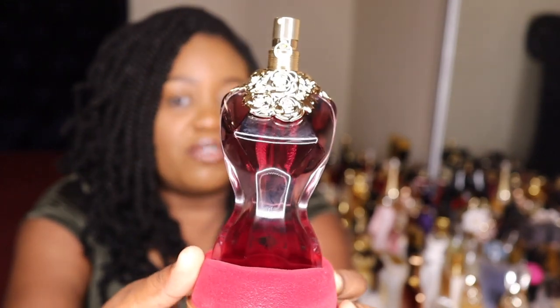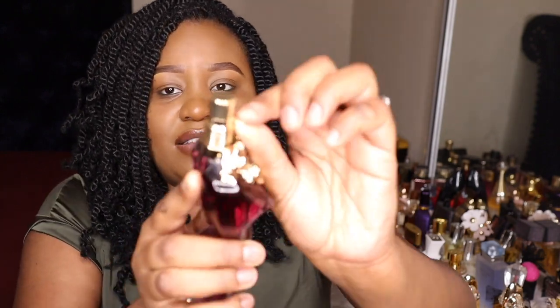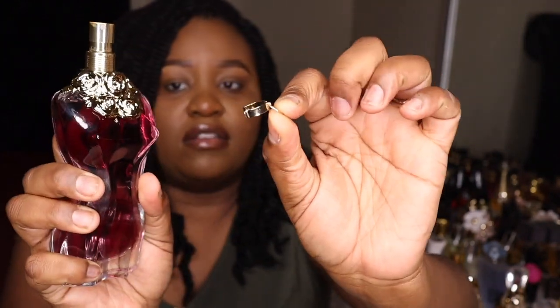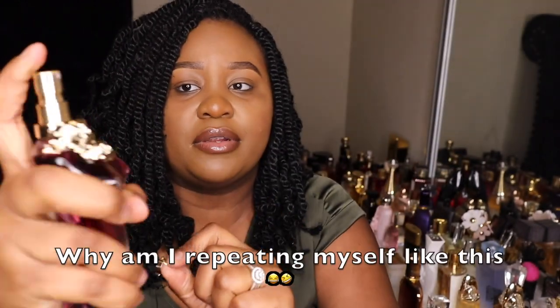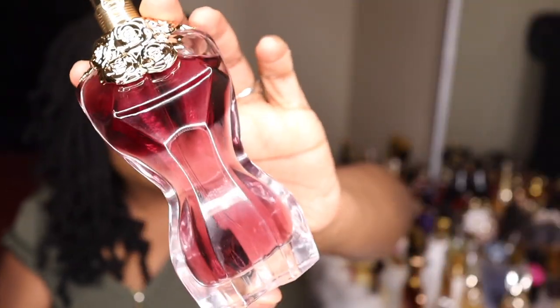This fragrance has a beautiful caramel at the top. It has marshmallows. It's a really, really beautiful gourmand for the summertime. It has this thing right here. Take it out. It's a guard, so you can spray. Mm. Oh my god, it's so gorgeous. La Belle. I'm so excited.